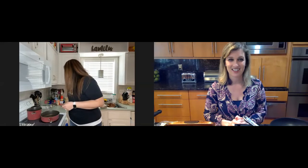Okay, so let's get to cooking. What I was thinking first is, the biggest ingredient in this is cream. Instead of putting cream directly in your pan cold, because it's coming out of the refrigerator, I like to heat it up in the microwave for about 30 seconds.